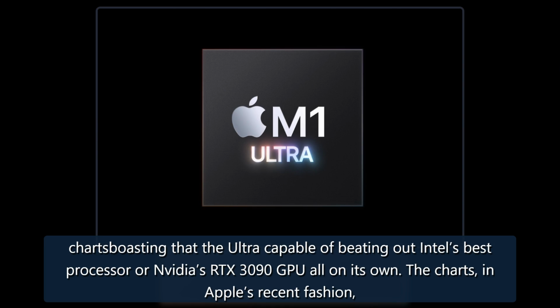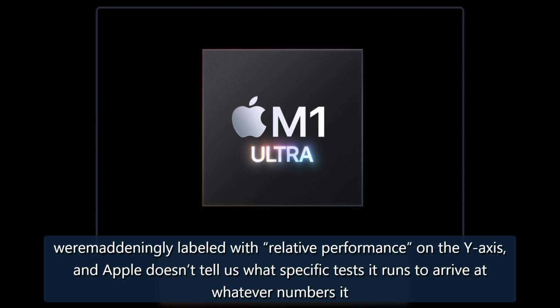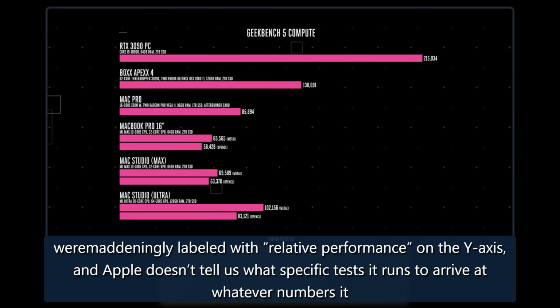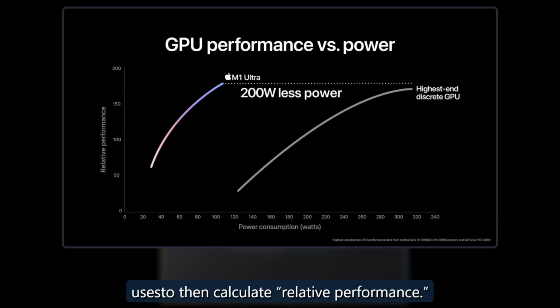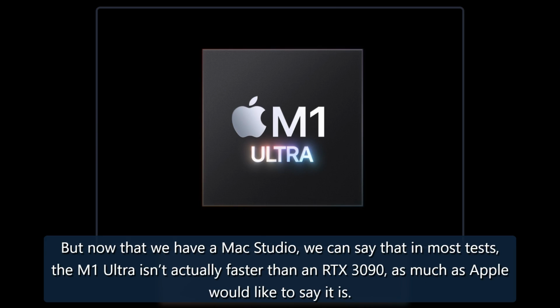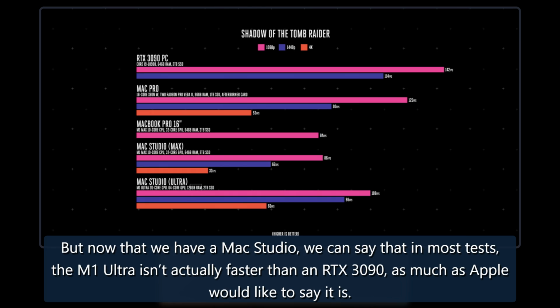The charts, in Apple's recent fashion, were maddeningly labeled with relative performance on the y-axis, and Apple doesn't tell us what specific tests it runs to arrive at whatever numbers it uses to then calculate relative performance. But now that we have a Mac Studio, we can say that in most tests, the M1 Ultra isn't actually faster than an RTX 3090, as much as Apple would like to say it is.